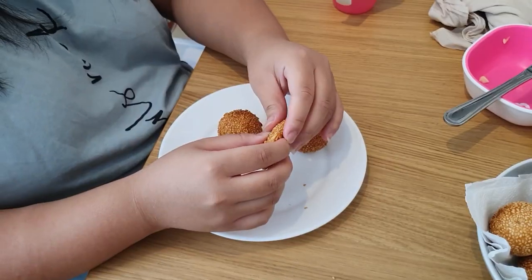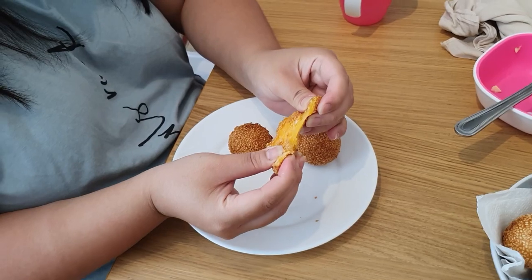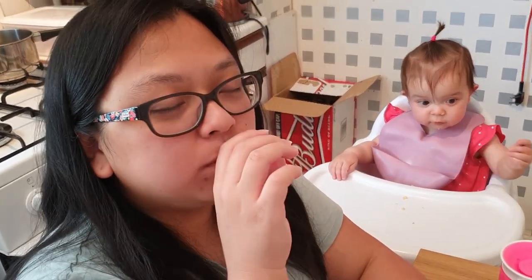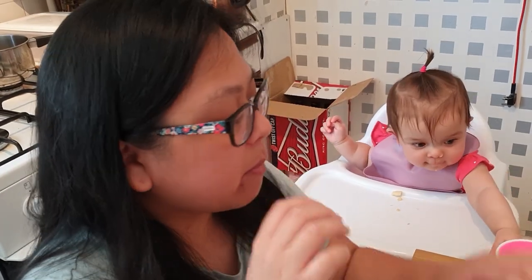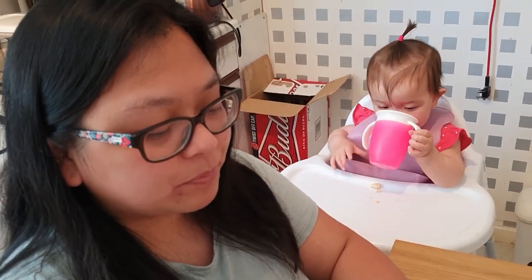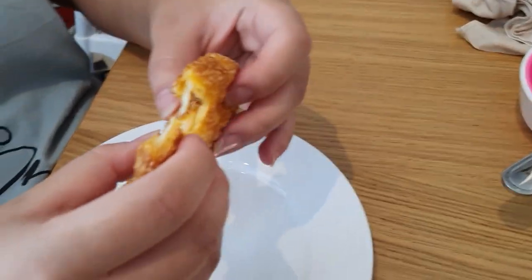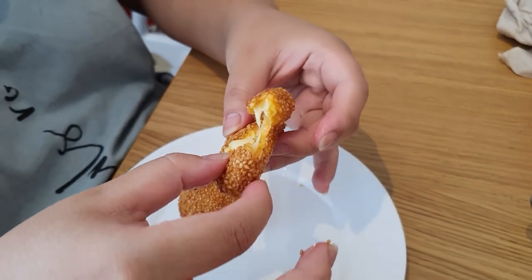Good enough. This is the plain one. Ooh, look at that. Is it good? Ooh, smells it. It's very chewy. Let's try the cheese one. Here's the money shot. Ouch, it's hot.